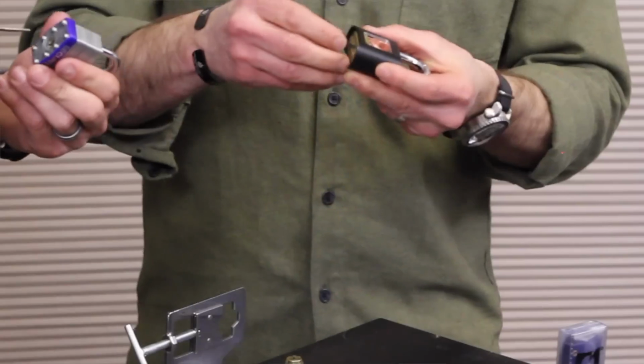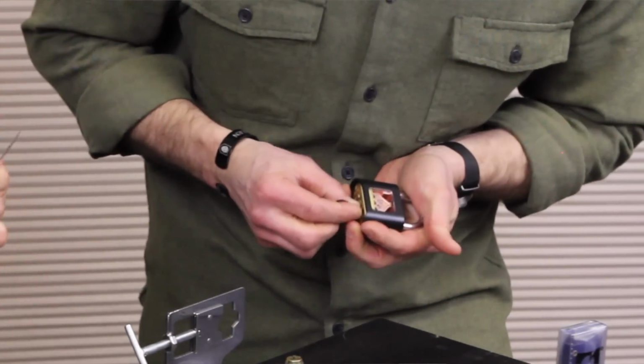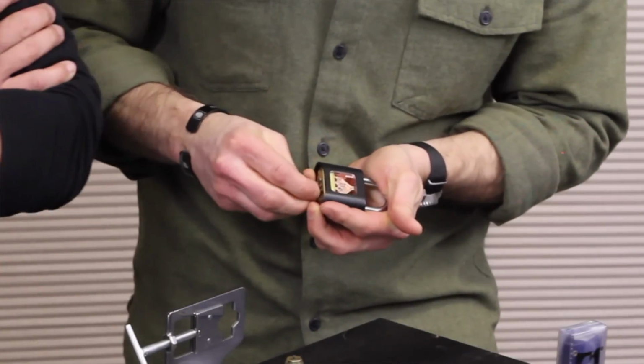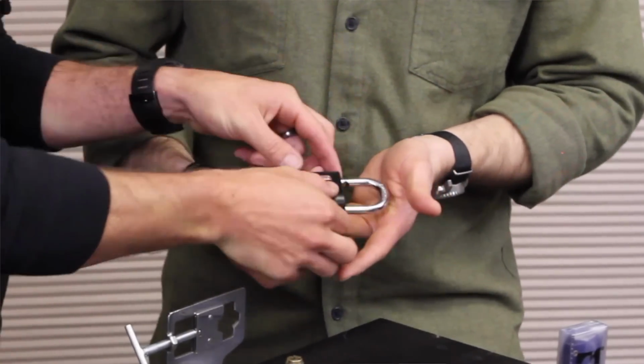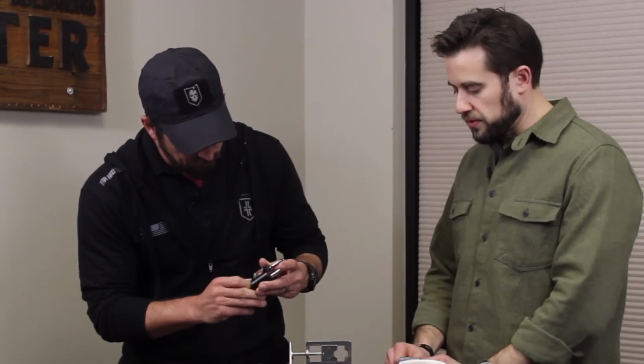Man, that's easy. So, easy decoder into that position, and you're going to depress the shackle while you're pushing down on the easy decoder, and you just open it up. Dude. So that's the easy decoder. Those are some bypass methods.